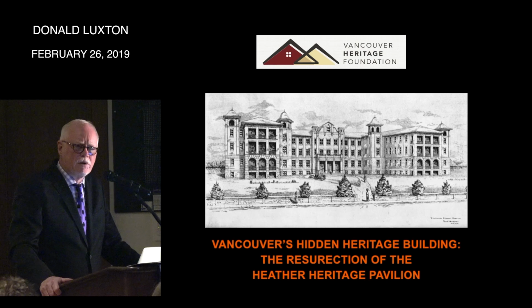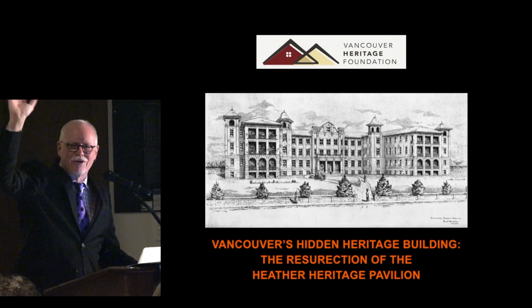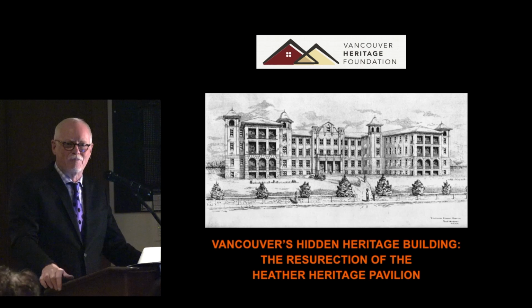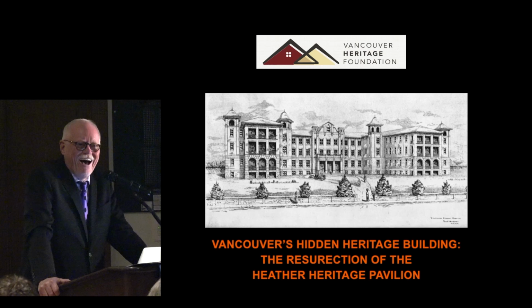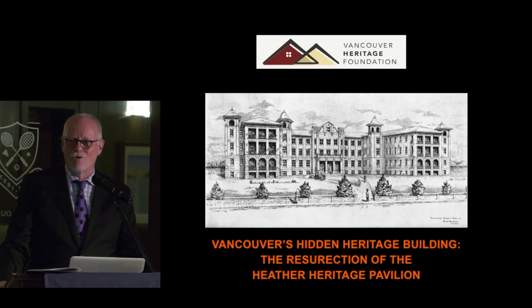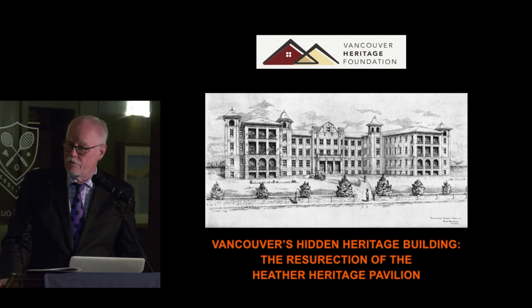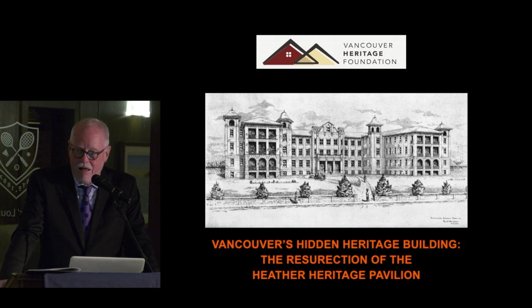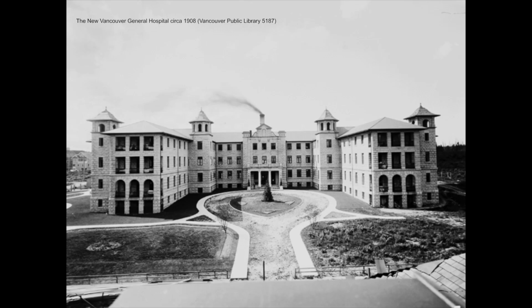I know there's a lot of people here tonight that have a personal connection to the building, either worked in it or worked in it. How many of you have, yeah, quite a few people know the building in various stages of probably decrepitude and probably have some great stories we can talk about later. But the story of the Heather Pavilion is really quite fascinating, and hopefully we'll be able to round it up to 2019 and see where we are right now.